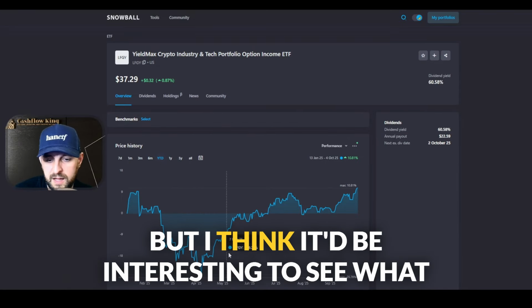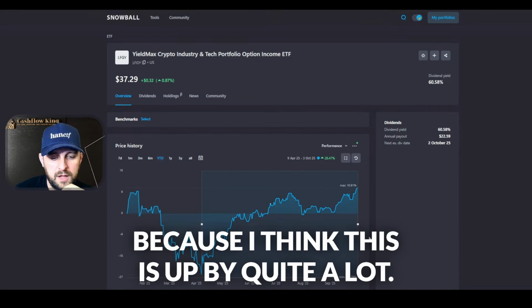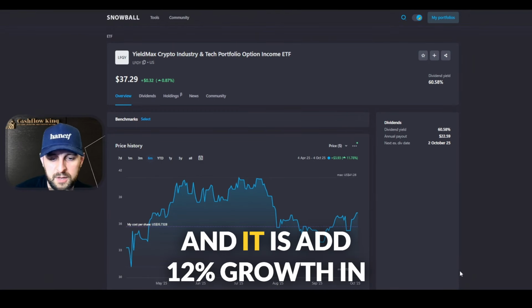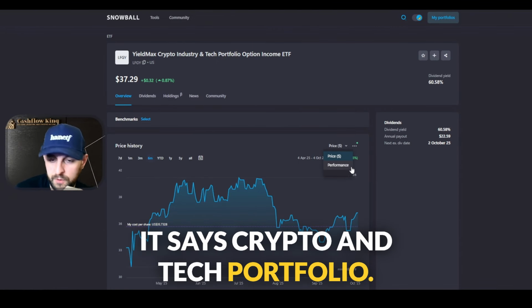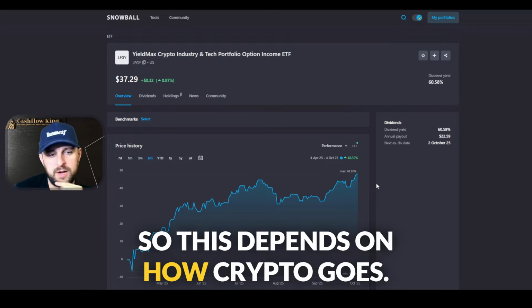But I think it'd be interesting to see what happened if we never had this downturn, because I think this is up by quite a lot. Let's look at the 6 months, 48%. And it's had 12% growth in the NAV as well. So yeah, this is totally dependent on crypto. It says crypto and tech portfolio, but I think there's a lot of crypto related things in here. So this depends on how crypto goes.